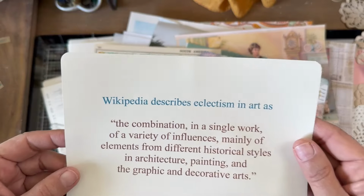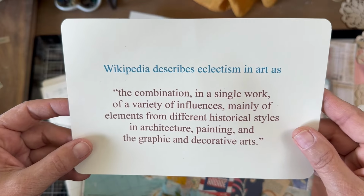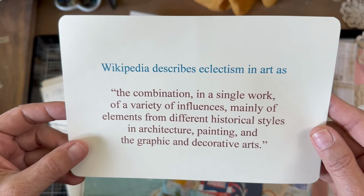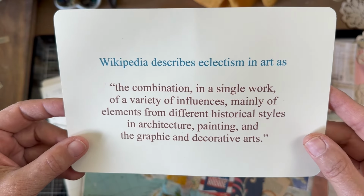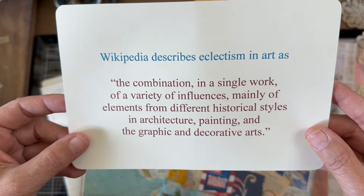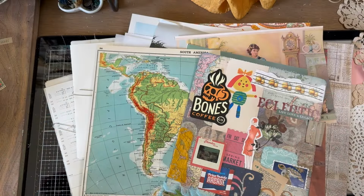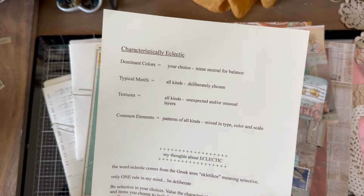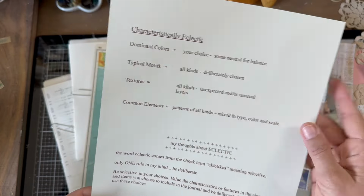So Wikipedia describes eclecticism in art as the combination in a single work of a variety of influences, mainly of elements from different historical styles in architecture, painting, and the graphic and decorative arts. Let's look at our style sheet for eclectic style. You can see how easy it is. It's just open to your own choices.